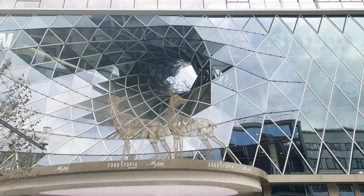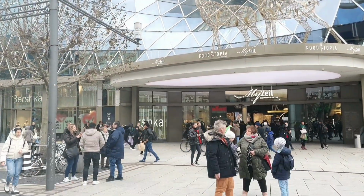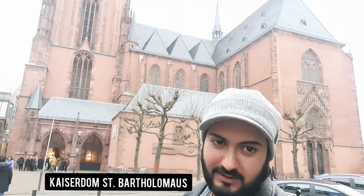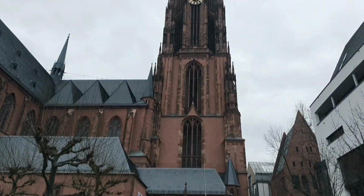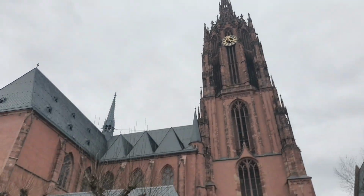Look at the amazing design of this building. So another highlight of Frankfurt is the dome, the big dome you'll see behind me. So let's go and take a look inside. We're walking towards the big dome. Look at the massive building.